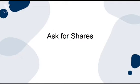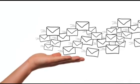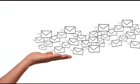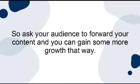Ask for shares. People often forget that you can share an email just like you can share a blog post or Facebook page. It's called forwarding. So ask your audience to forward your content, and you can gain some more growth that way.